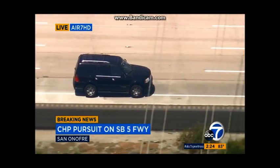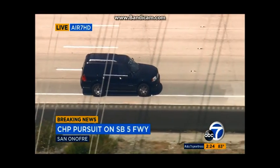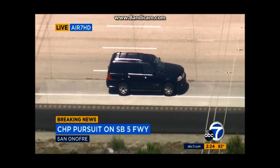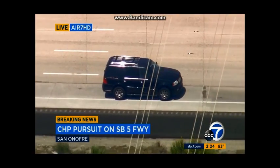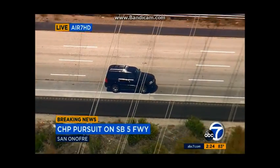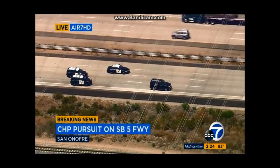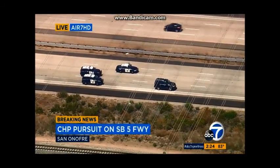Now this becomes a tricky situation. This is what's called a high-risk felony stop. They don't know if the suspect's armed. They don't know what's going on. They may have more information than we do, but they're going to use the PA system. They're going to use their weapons, right off San Onofre here on the southbound 405. They're going to use their weapons, and they're going to point, and they're going to give that suspect specific commands on what to do and how to do it.